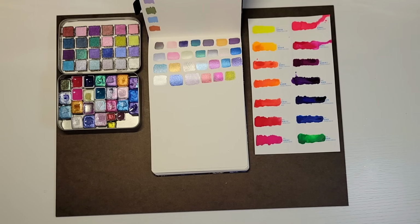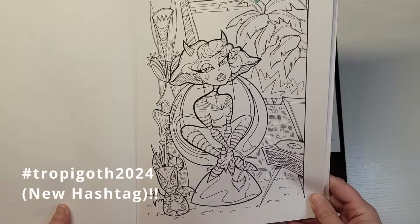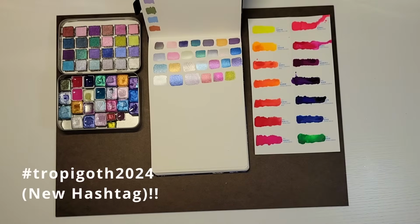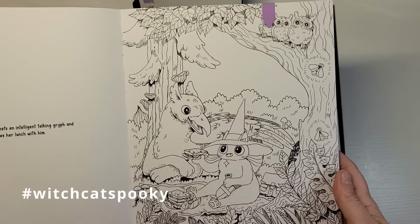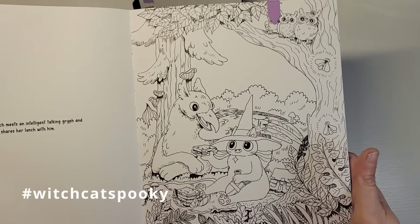I've updated you all on my hashtags that I host. So that would be Witch Cat Spooky from the book Spooky. Also for Tropagoth, we are bringing this page into January because not everybody had time to get to Spooky or Tropagoth because they weren't really Christmassy. And so I'm just bringing those pages that we were going to do forward. Let me get the one out for Witch Cat Spooky. It's this one here. So that's hashtag Witch Cat Spooky. And this is the page we're doing for January. So if you want to participate, that would be awesome. For those of you who have already finished this page or Tropagoth, I will carry it into January. Don't worry, because I have them saved.